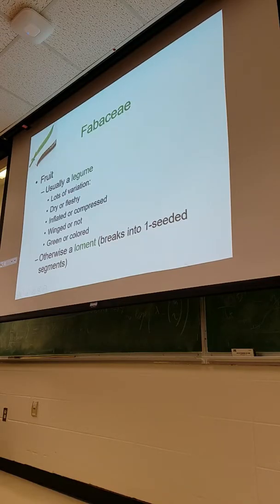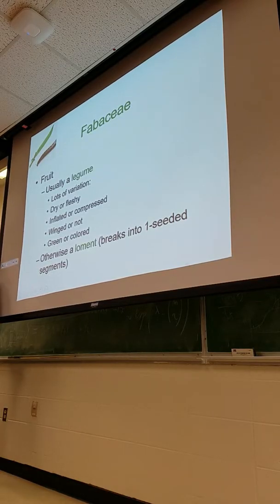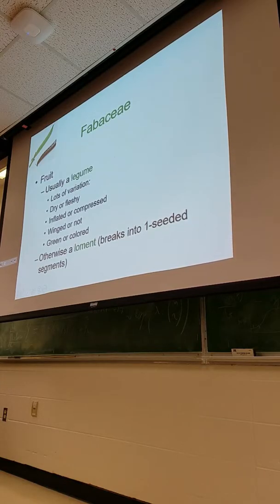The fruits themselves, I think you all know what a green bean looks like. That's more or less what you're always going to find with Fabaceae. It varies in terms of size and color, and that's about it. Otherwise, they're just big green beans. They can be dry, they can be fleshy. Sometimes they're going to be more compressed than in other cases. You do sometimes get these winged legumes, but again, it's pretty consistent. If you look at a thing and it just kind of looks like a green pea or a pea pod, it's probably a legume.